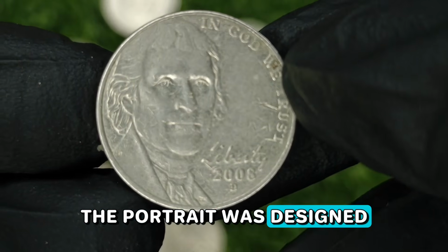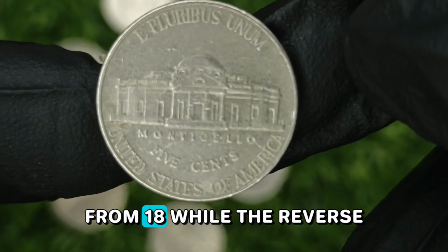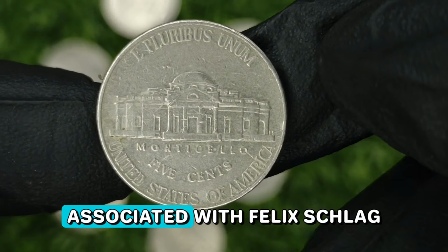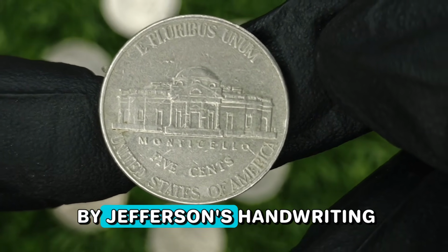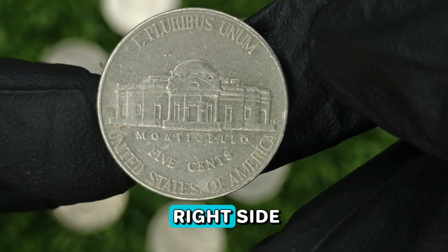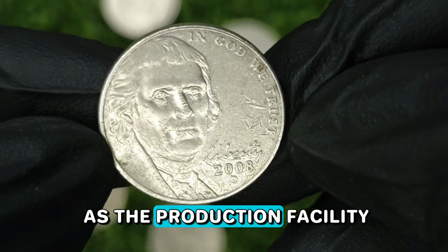The portrait was designed by Jamie Franke, based on a Rembrandt Peale portrait of Jefferson from 1800, while the reverse retained the historic Monticello design associated with Felix Schlag. The word Liberty appears above the date in a script inspired by Jefferson's handwriting, while In God We Trust curves along the right side. Beneath the 2008 date is the small D, the mark identifying Denver as the production facility.